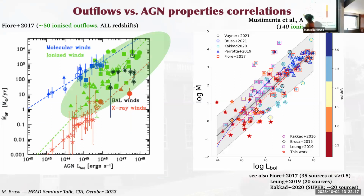Now we have mass outflow rate versus volumetric luminosity. So the mass outflow rate gives extra information on how massive and how energetic the wind is, not only in terms of the kinematics, but also of the dynamics. I mean, the mass that is carried out. What was surprising to us is that while in the velocity versus volumetric luminosity correlation we found completely different trends, here instead our best fit is consistent with the previous fits in the literature, these two other lines.